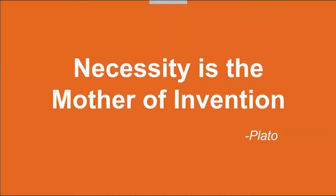So, I'd like to come up with another quote here as well, actually one by Plato, quite a few years prior to Einstein. Necessity is the mother of invention. So, typically, when someone wants to design something, come up with a totally new idea, this is often due to some sort of need. In this case, our need was to have a proper place to put our cell phone and our headset. And so, let's take a look at our adventure through this process.